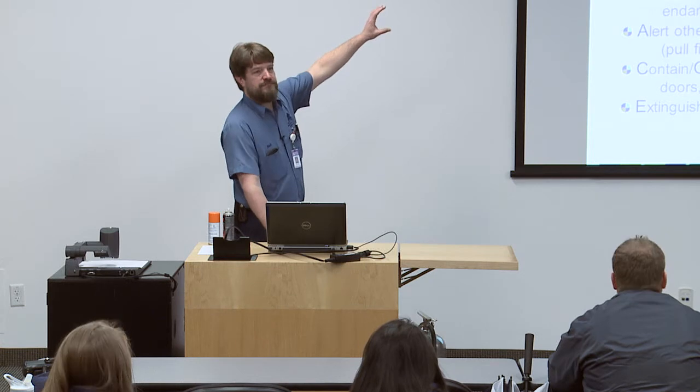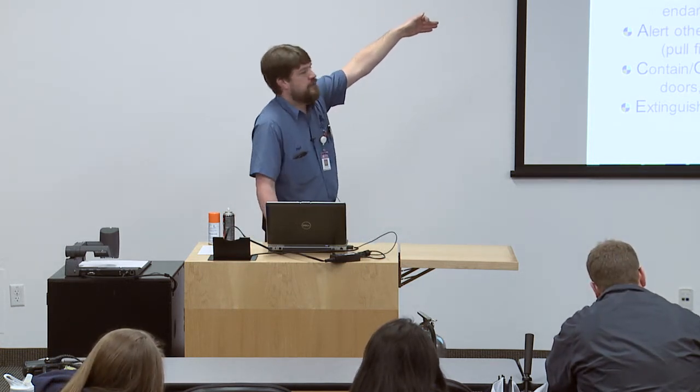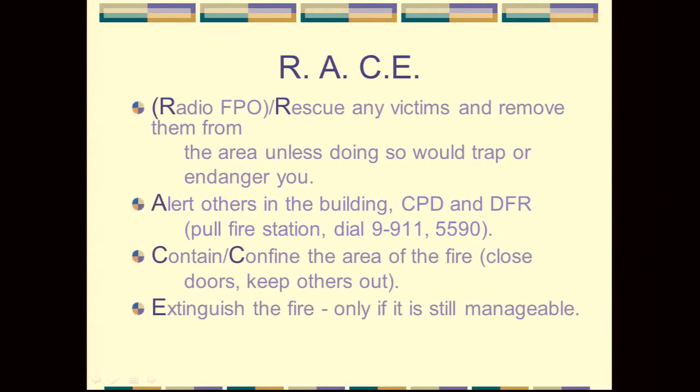Yeah. Race. That's what you do. The first R in race is actually rescue, but we are in a unique situation where every one of us carries radios. So for our particular purposes, what we want to do very first, as soon as we see a fire, is radio the FPO. That way we can get all hands on deck. That we can do while we're looking around to see about rescue.